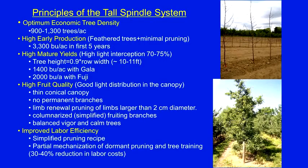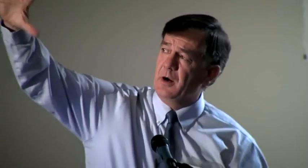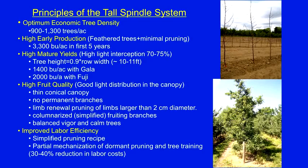We also typically try to simplify or columnarize each of the branches that remains. I liken that to a branch with an arm with fingers. You can grow branches, and they eventually produce side branches that I call fingers. In this, we want to cut off all the fingers, leaving only one, just a branch with a single axis. That then leads to good light distribution around the fruit and very good fruit quality. And of course, balanced trees.